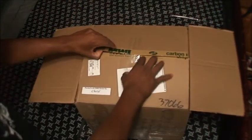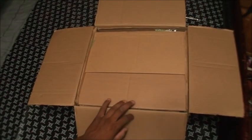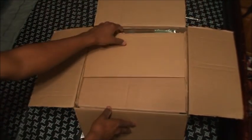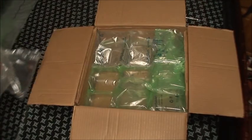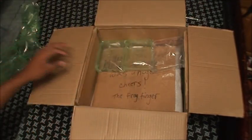Now, the box, I believe it's limited to 5,000, and this one is one of the lowest numbers known. Of course it's not number one, but it's number 82, which is pretty low. Low number, lots of packaging.